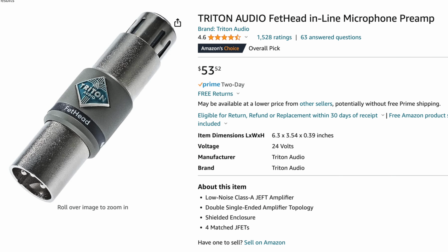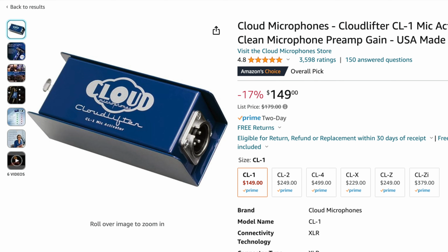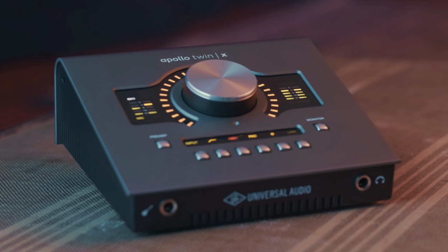So if you're thinking about buying this microphone, in order to get the best results out of it, it is highly encouraged that you get something called a FET head or a Cloudlifter, which is going to boost the signal for you and bring down the self noise of your microphone and your audio interface.